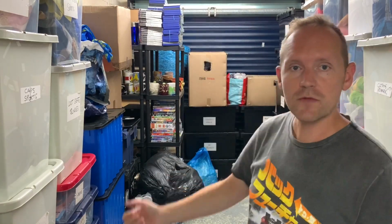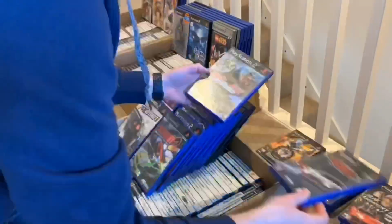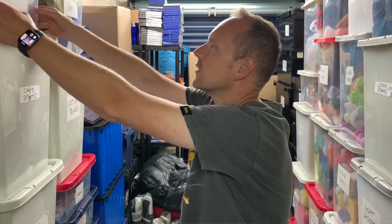I'm Car Boot Chris. This is my stock room and we've got some orders to pick. So I've got 22 orders to pick out of here. They're going out tomorrow, so I've got to find everything. I'm going to keep this running for the entire picking session. Let's go. Okay, so sports ones first.